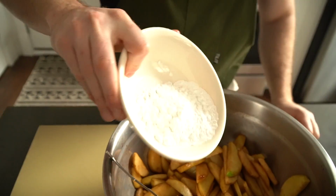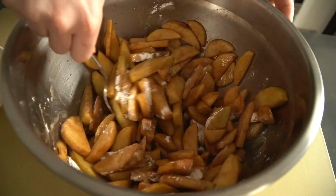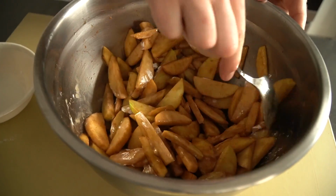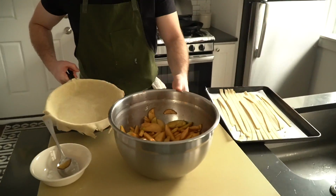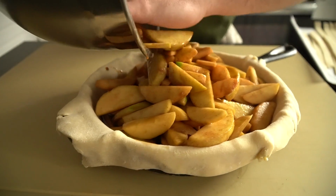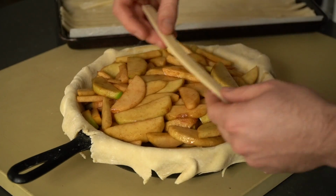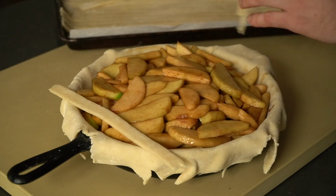Mix in roughly a 1/4 cup or 30 grams of tapioca starch. Once baked, the starch will thicken up and help set the mixture. Okay, the time has come to build le pie. Pour the apples and all the syrup into the cast iron and spread the apples to make the top relatively even. Now it's time to weave the lattice crust.